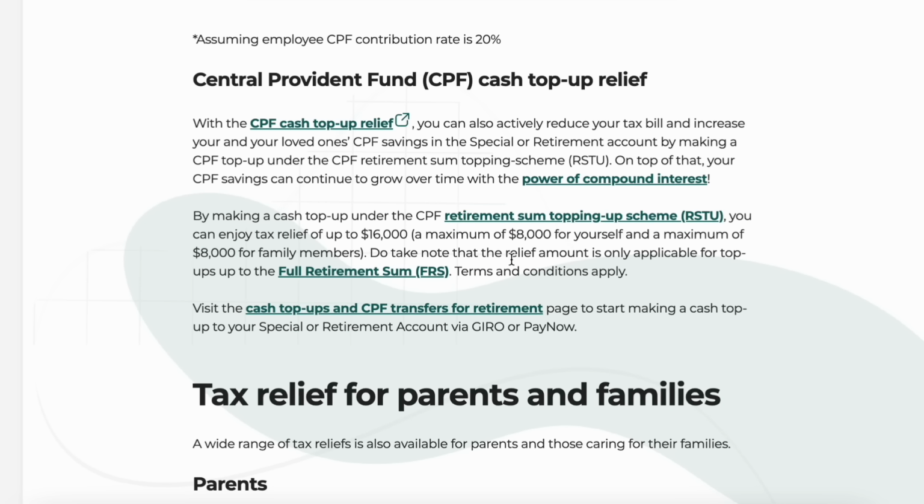So some of you may have this question: which one is better, Special Account or Medisave Account, and which one to do first? First of all, if you have already reached the Full Retirement Sum in your Special Account like myself, then this video is not applicable to you. It is more applicable to those who have not started topping up their CPF accounts for tax relief purposes and are wondering which one is better.